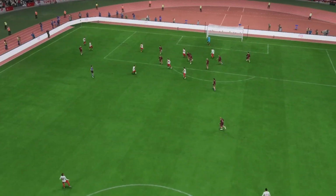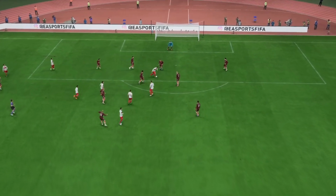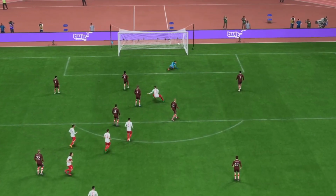Well, let's see this again. Look at the bend he gets on this. That struck so cleanly. What a good finish.